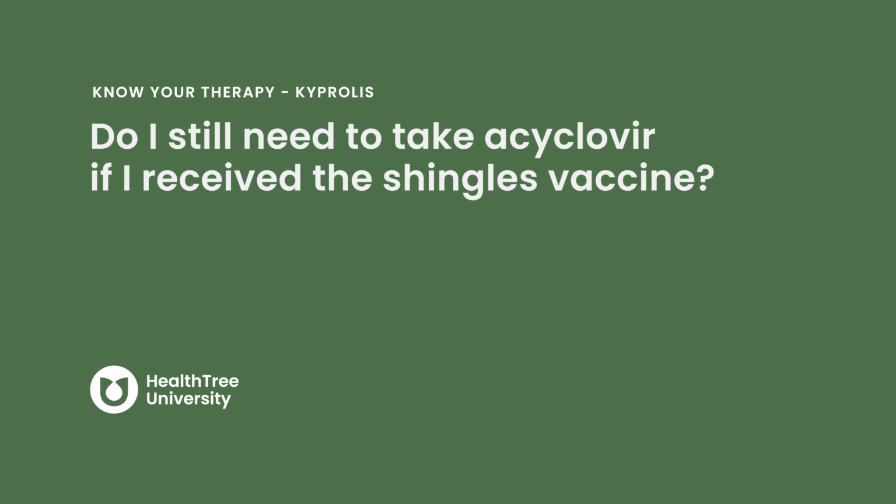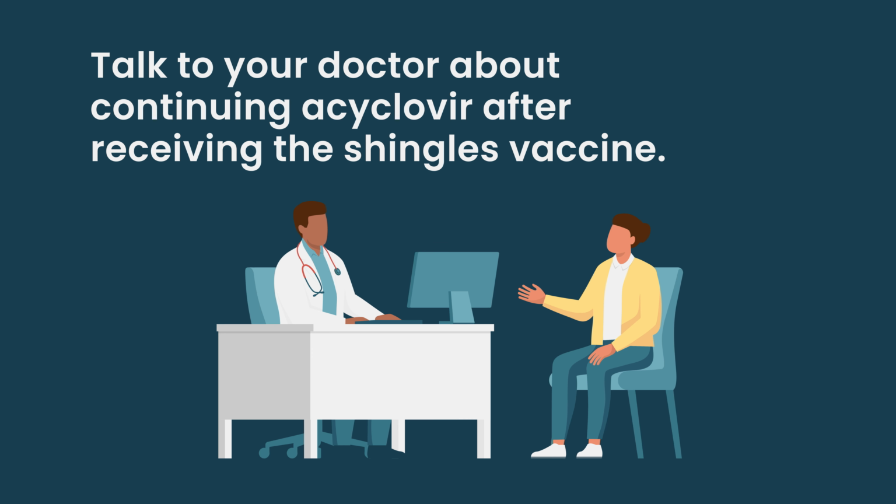Do I still need to take acyclovir if I received the shingles vaccine? In general, we do recommend that patients receive the shingles vaccination, but even if they have received that, we typically do recommend and advocate that people still be given acyclovir, not just because of the shingles protection itself, but because of the other protection against herpes viridae viruses.